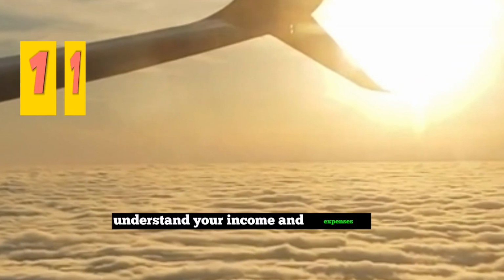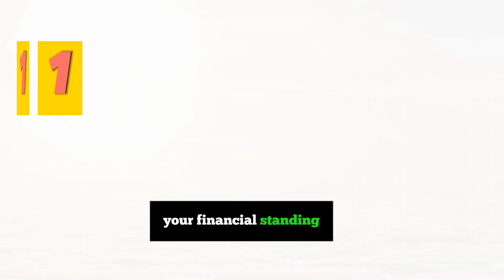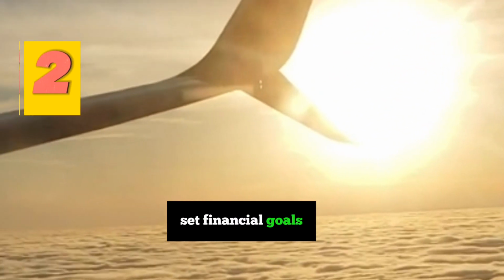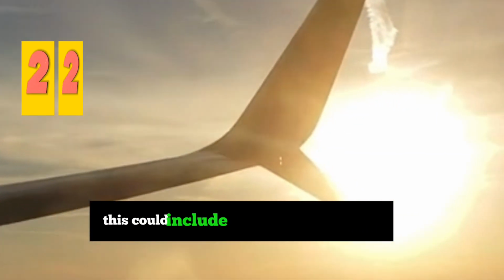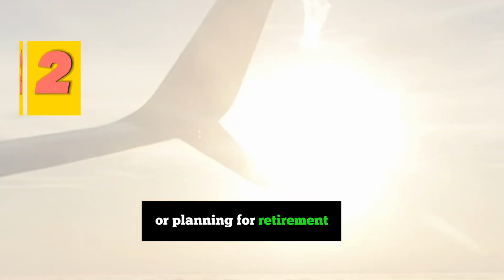Understand your income and expenses. Start by creating a list of all your sources of income and all your expenses. This will give you a clear picture of your financial standing. Set financial goals. Determine what you want to achieve in both the short and long term. This could include saving for emergencies, paying off debt, or planning for retirement.